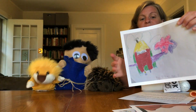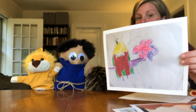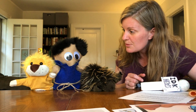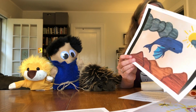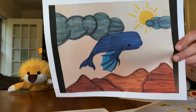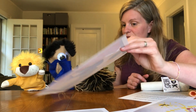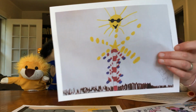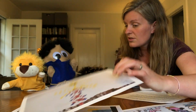All right, you guys ready? This is a rocket ship house that fires out grape jam. Does your house fire out grape jam? Absolutely not. That is incredible. This appears to be a whale flying in the sky. Does it have wings? Have you seen a whale flying in the sky lately? Oh yeah, totally. I saw one yesterday. This is a candy cane tree that the sun can touch. I love candy canes. Can you imagine if you had a tree of candy canes?